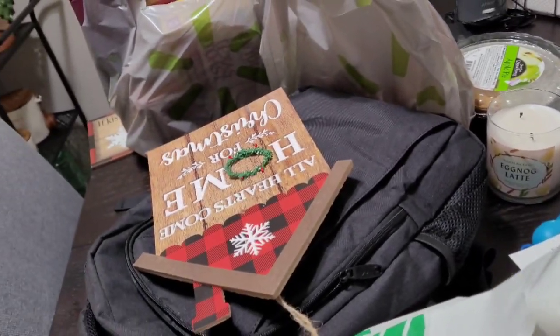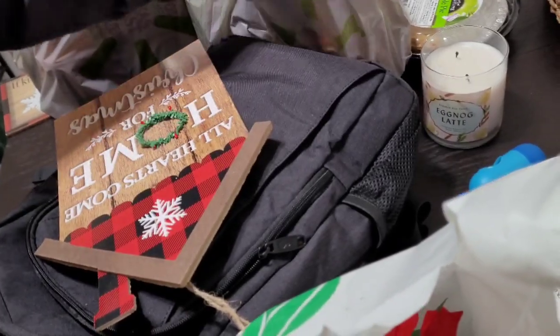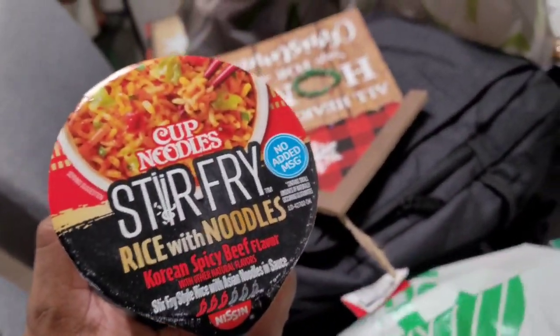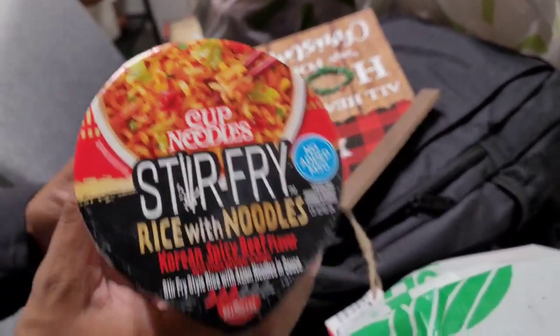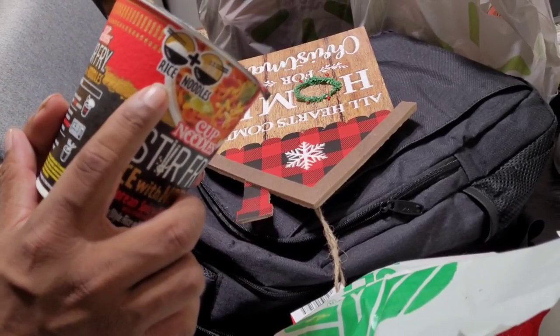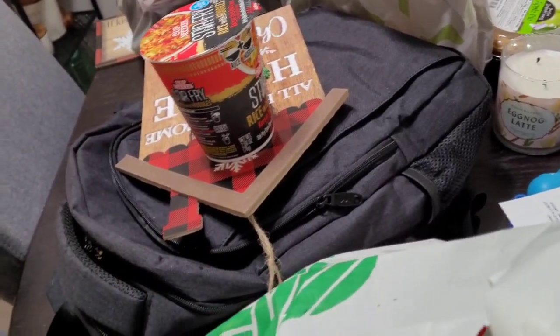And we went to the Dollar Tree. So I got this sign, if I could put it up there next to the coffee bar. Hey guys, you know Cup of Noodles? Apparently they have a new thing with Cup of Noodles, and I didn't know it until now. Look at this. My husband got two of those. Rice with noodles. It comes with rice now. I can't wait to try that. I really can't wait to try that.